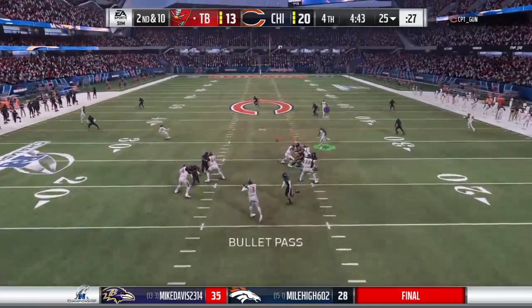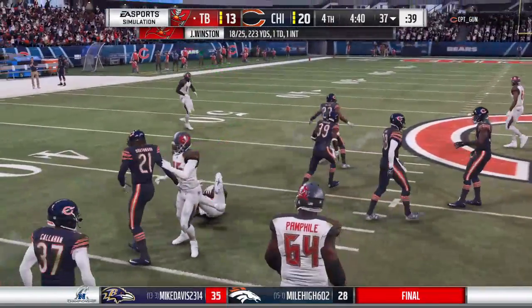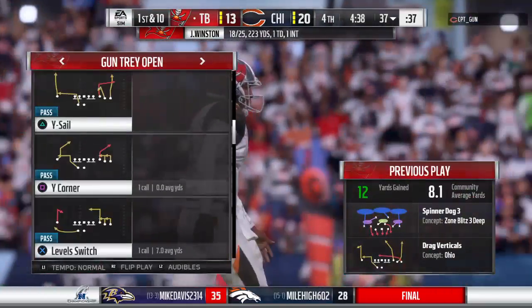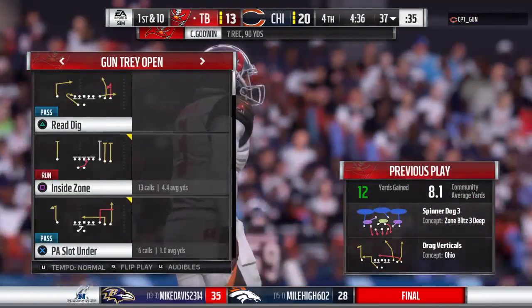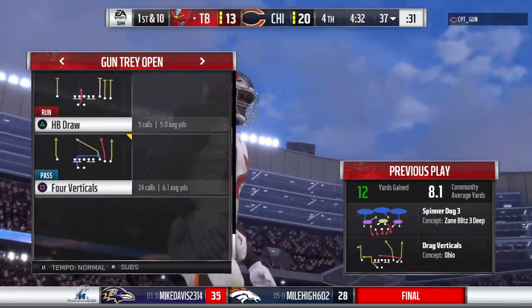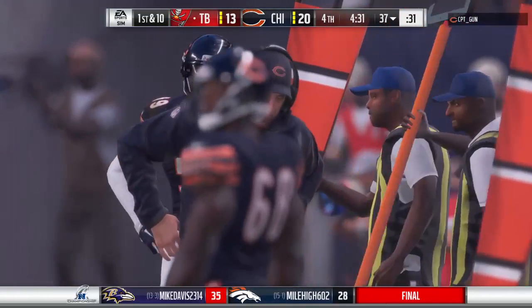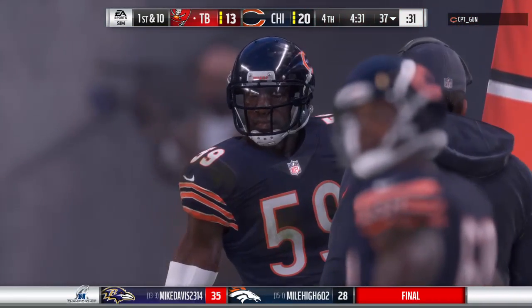Working out of the gun, Winston. Quick hitter here, it's complete. 12 yards that time for number 12 as they move the chains. That looked like a pretty good route combination there because you've got to find a way to clear the guy running the drag, because when you do, you just put the ball on him and then let him run. Yeah, he's got some space.